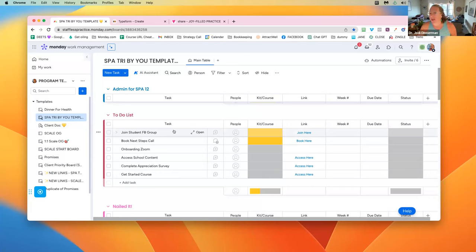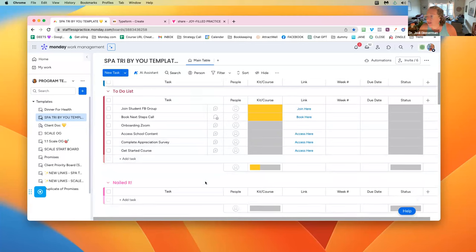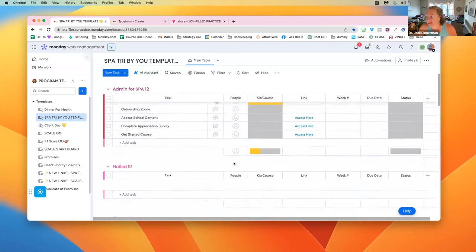Okay. So when you meet with Dr. Shona and Dr. Ken, which you can do as much as you need to during the program, they're going to build out a to-do list for you. So you'll always have a running to-do list of what you're supposed to be working on and what you're doing next. And this is personalized for you and what your practice needs.